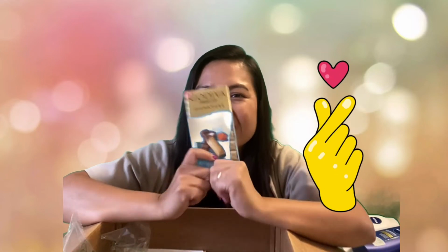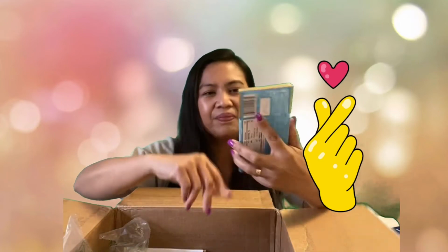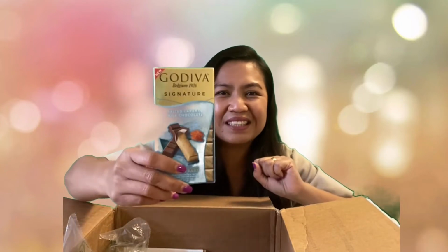Dami. I thought I only had two chocolates. I have three, guys. So, meron pa akong isa. I have another chocolate here. Oh, yeah. This one is salted caramel. Ayan, sarap to. Masarap to, salted caramel. Okay. Yes. Tatlo na yung chocolate.